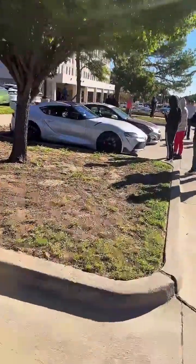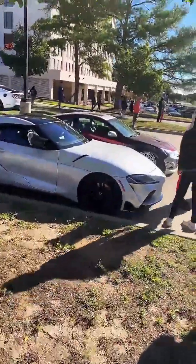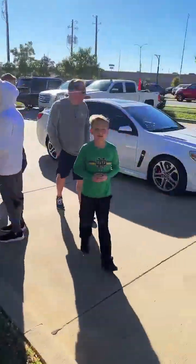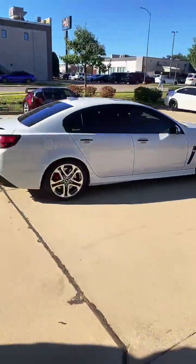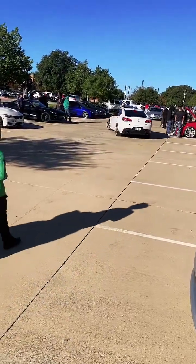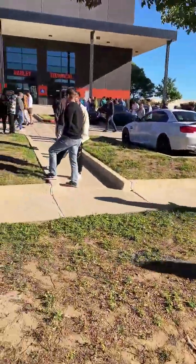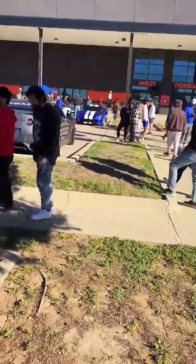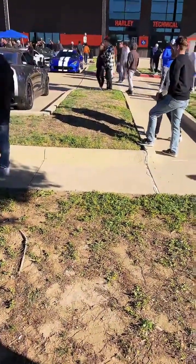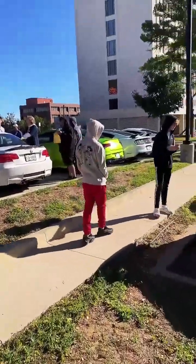You got a Mark 5 Supra right here. It's a Mark V right there. Oh, another Chevy SS. God, I love those. That is gorgeous. I love that. More cars are coming in. I'll be out here for another couple of hours. So just tune in, drop out, drop back in again, whatever you want to do.